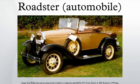Roadster bodies were offered on automobiles of all sizes and classes, from mass-market cars like the Ford Model T and the Austin 7 to extremely expensive cars like the Cadillac V16, the Duesenberg Model J, and even the Bugatti Royale. They are popular with collectors, often valued over other open styles.